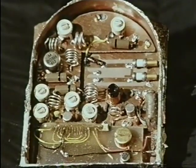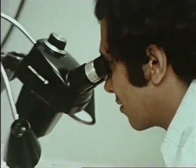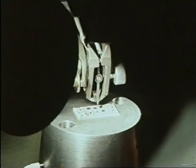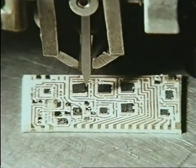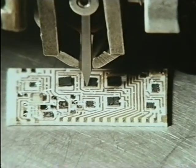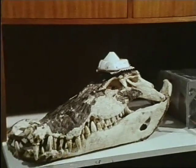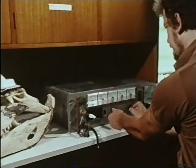The micro-miniature transmitters used are designed and built in the laboratory. An ultrasonic bonding machine joins tiny wires to these miniature conductor patterns. Solar cells and batteries are added to the completed circuit. It's now ready for attachment to a crocodile's head.